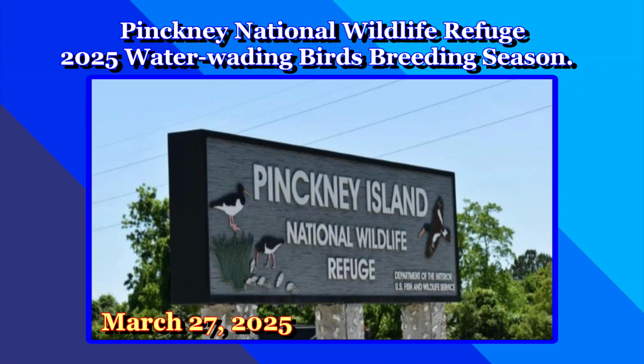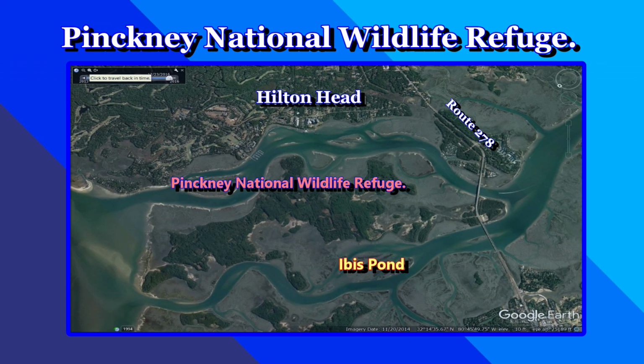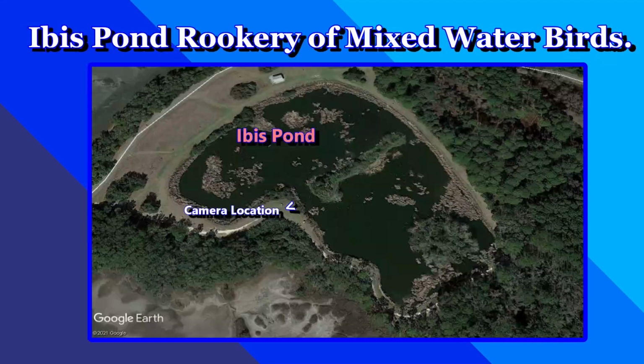Pinckney National Wildlife Refuge 2025 Water Wading Birds Breeding Season. Pinckney National Wildlife Refuge. Ibis Pond Rookery of mixed water birds.